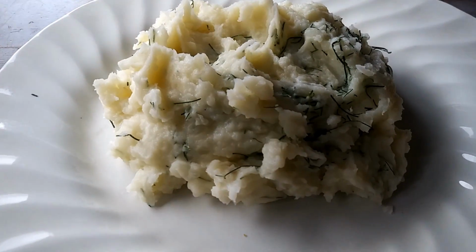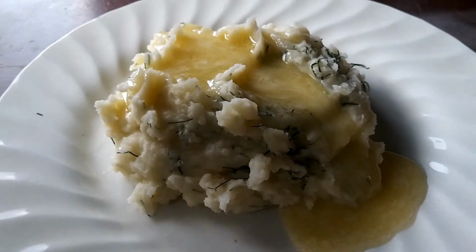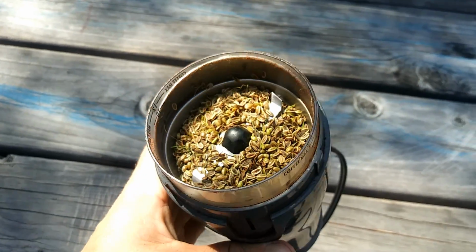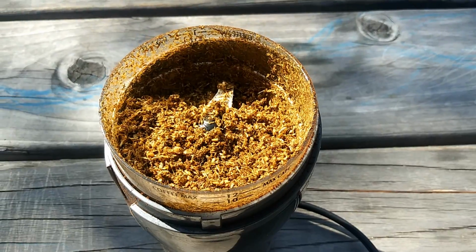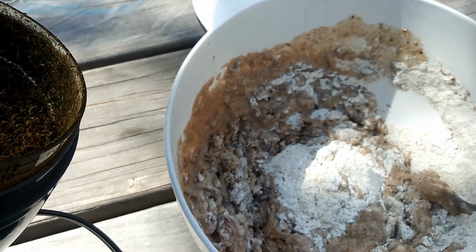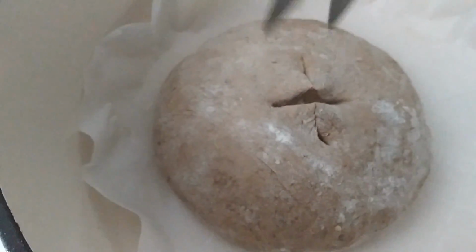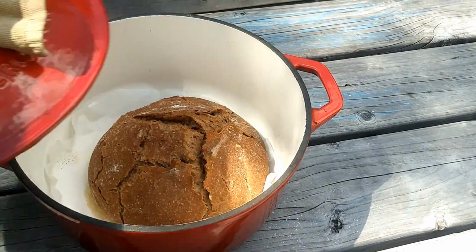Now there's always the classic dill mashed potatoes with lots of butter, but another recipe using dill seeds that most people overlook is the dill bread. Sometimes bread will use caraway seeds, maybe fennel seeds, but dill seeds are often very overlooked, and it makes a very delicious bread. Just put them in your coffee grinder, grind them up, and incorporate into any breads that you make. And the smell is just amazing when the bread comes out.